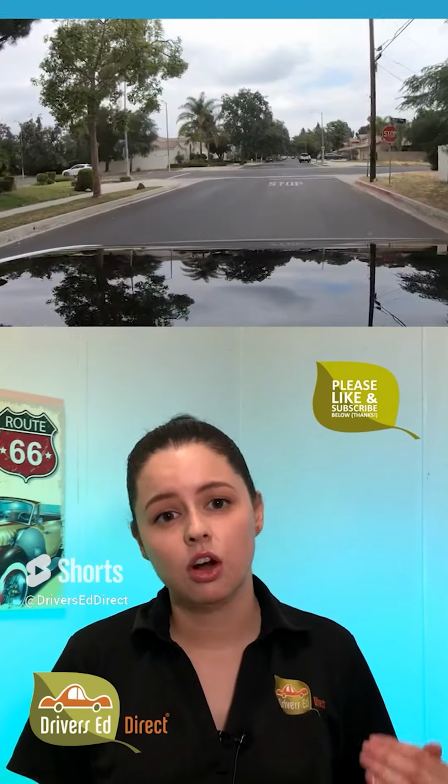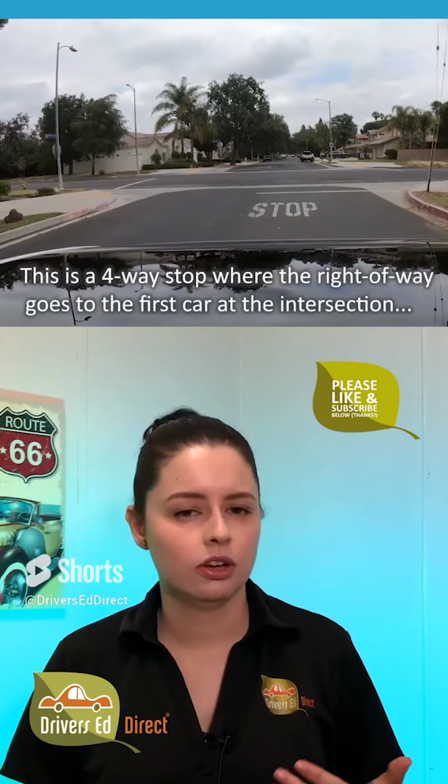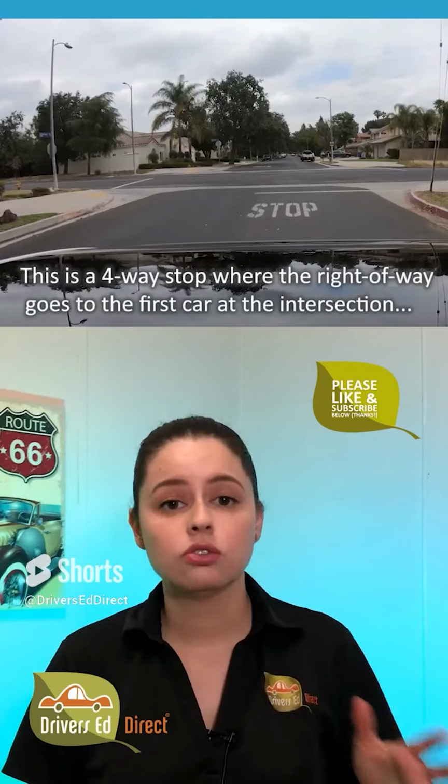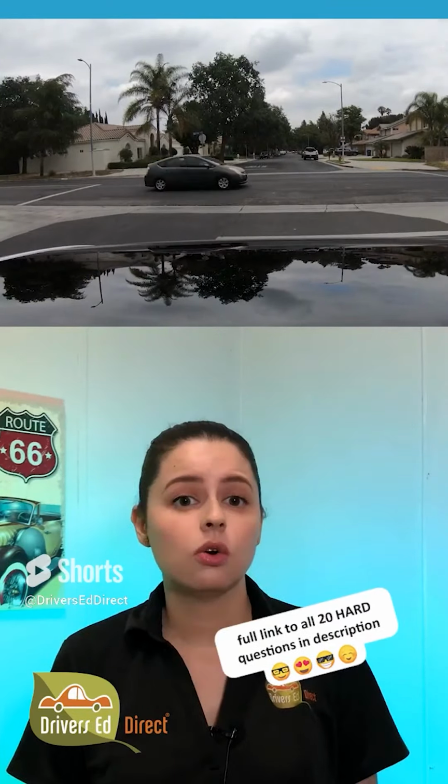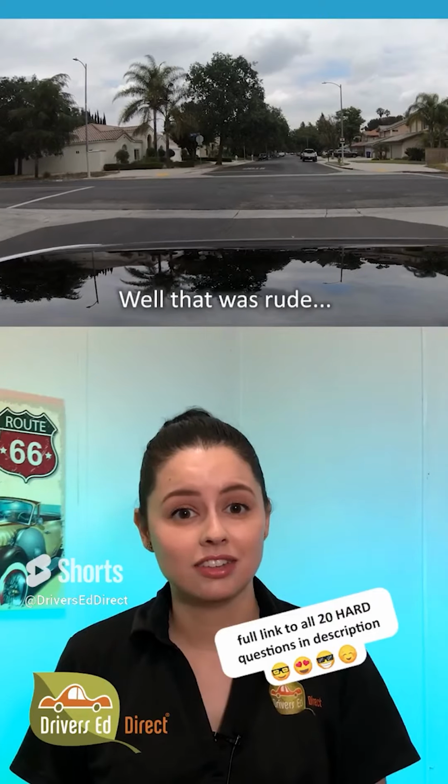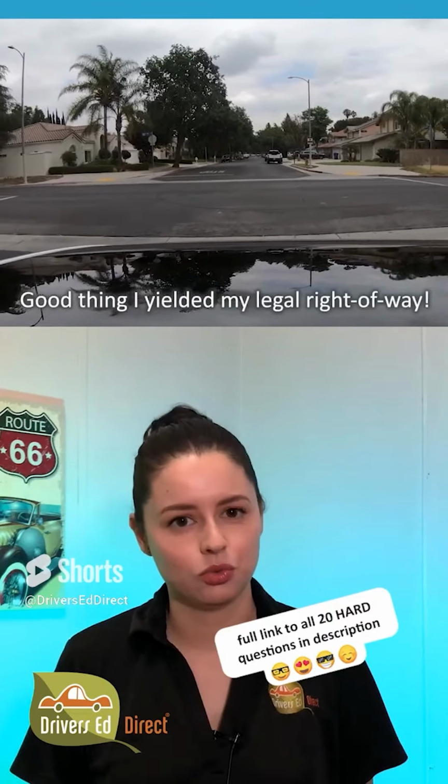Don't put yourself in harm's way, even if you feel you have the legal right-of-way. Yield to other vehicles if it will help prevent an accident, and never assume that other drivers will give you the right-of-way. Being a courteous driver will help you stay safe from accidents and potential road rage.